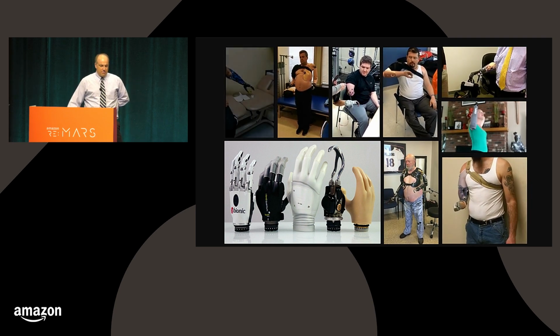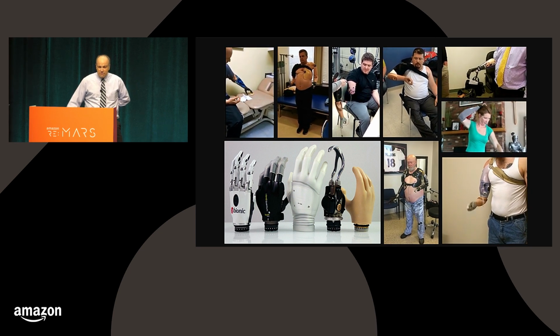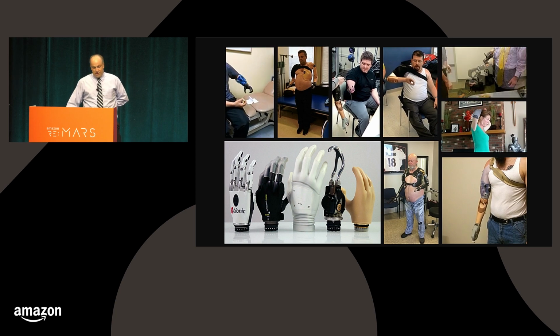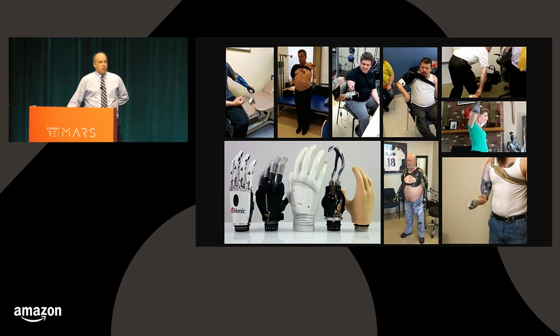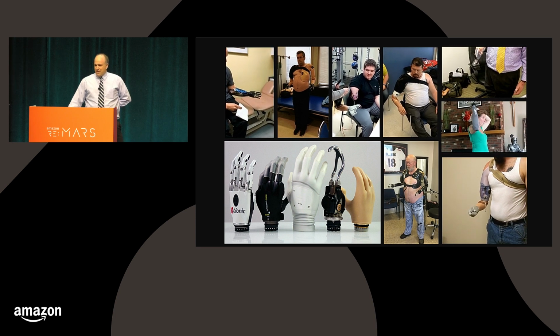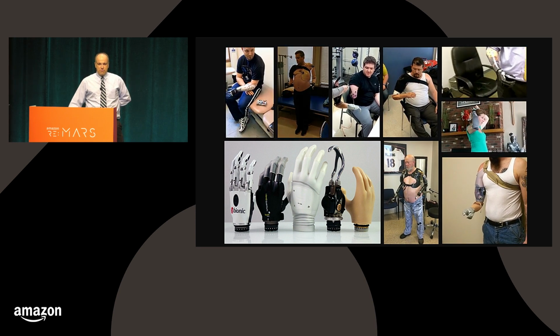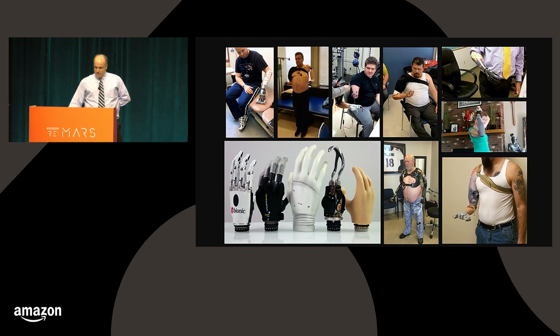This has been on the market for the last 5 or 6 years, fit to hundreds, if not thousands, of amputee users now. So they take these devices home, incorporate them into their daily environment, but they're not perfect. They do make mistakes periodically. The hand might not close in the gesture that you had selected.